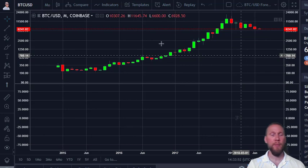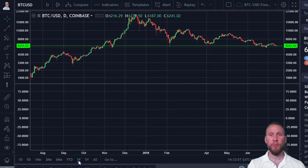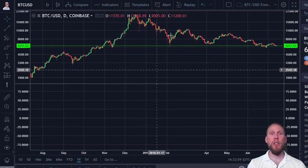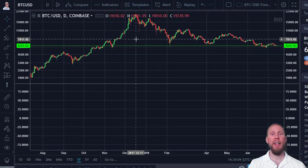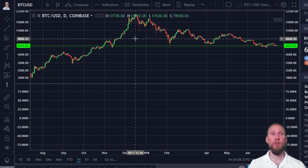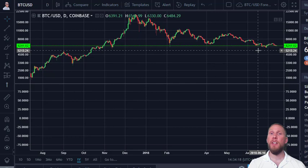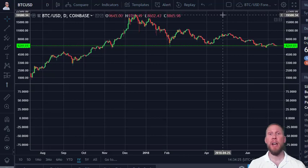So let's get rid of that line, and what I'm going to do is go to the 1 year chart. So each bar on here represents 1 day. So we saw the height. There was a lot of hype in the run-up to the price reaching a very high point on the 15th of December 2017, and since then we've seen some correction, and no doubt in the very near future we'll start to see the price rise again and even surpass that main price, in my opinion.